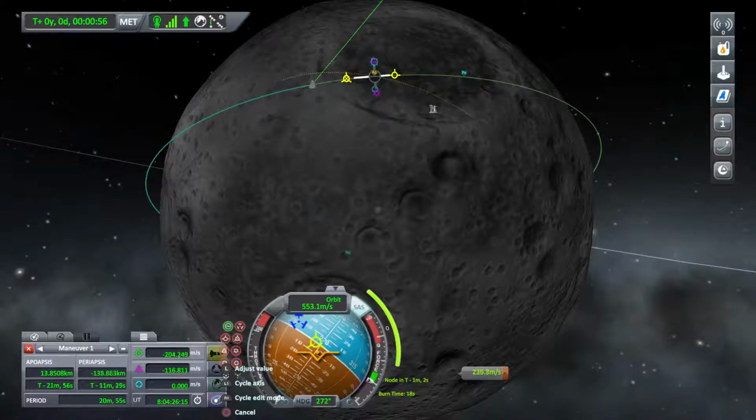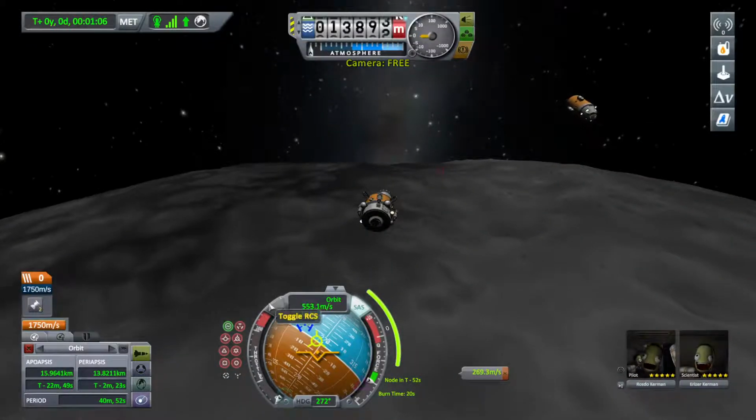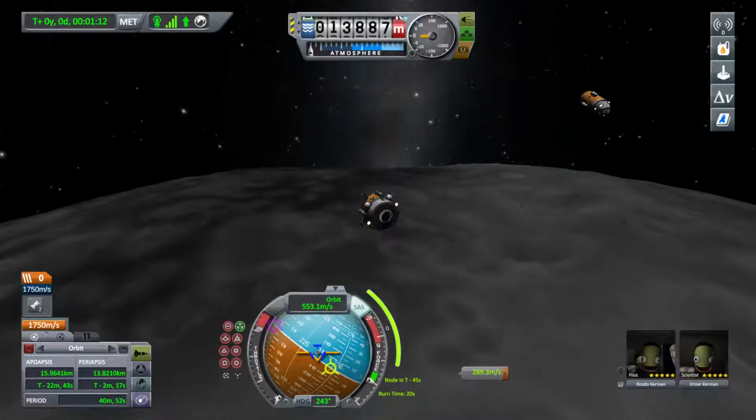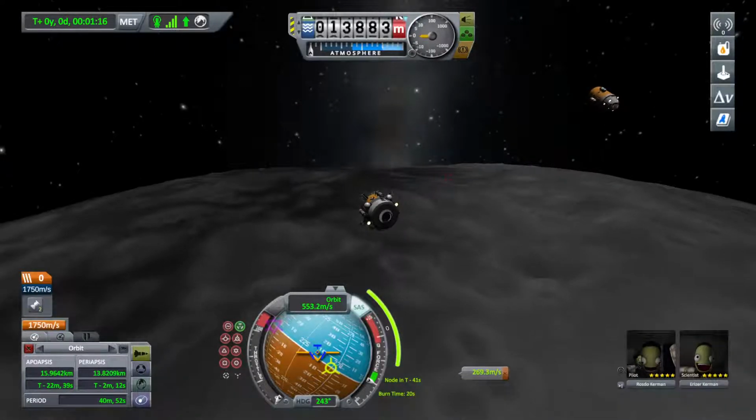Trying to do these incline landings is kind of a pain, because you have to take into account the spin of the Mun and all of that garbage. But we get about 30 seconds.